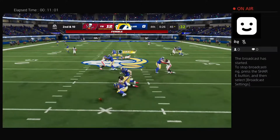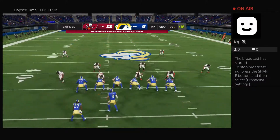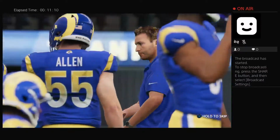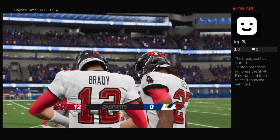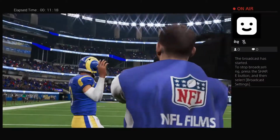Oh, a hit. He lost the football. Stafford puts it on the ground. But it looked like a Rams player was able to get his hands on it, yes. So they will hold on to the football indeed. So time has run out on what will be a Tampa Bay victory, and they did it in shutout fashion.